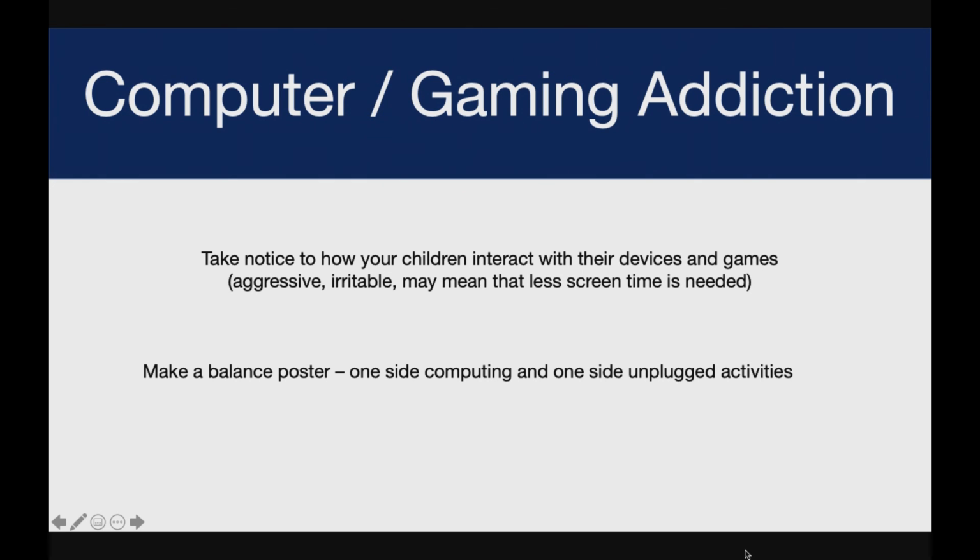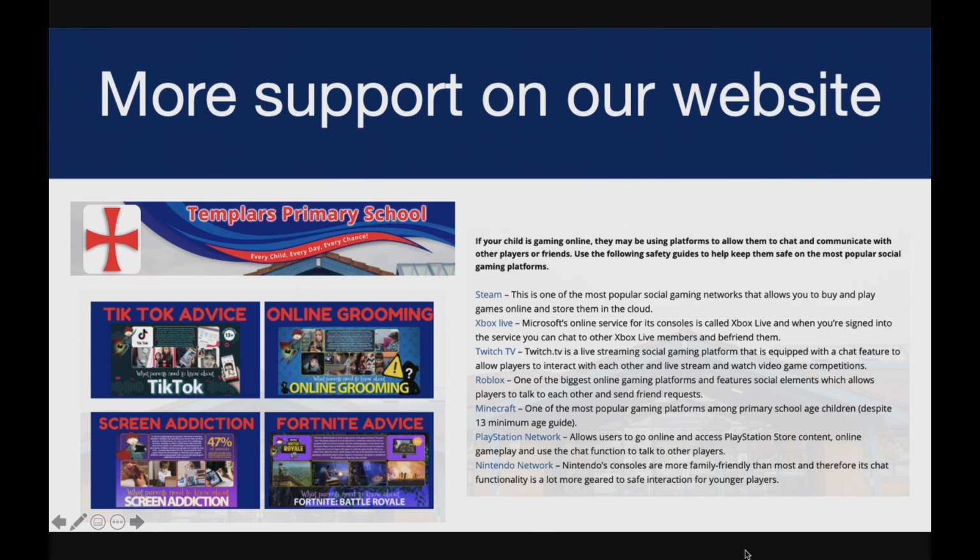Okay, as always, we are going to be available for support at Templars. On the school website, under parents, there's a whole section for you on how you can look at those restrictions we talked about with setting up filters on your search, or also looking at if you've got a game system such as Xbox Live, Roblox, Minecraft. I've got lots of guides on there and links to websites where you can get further information.